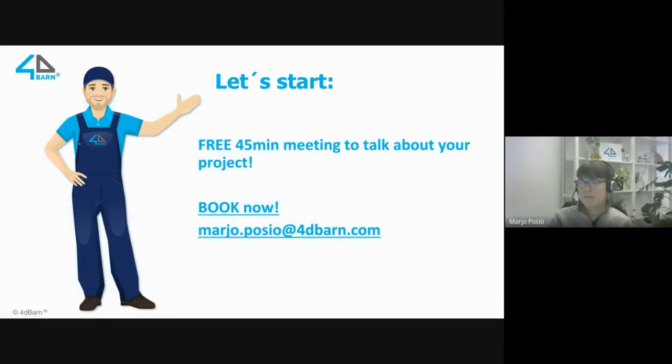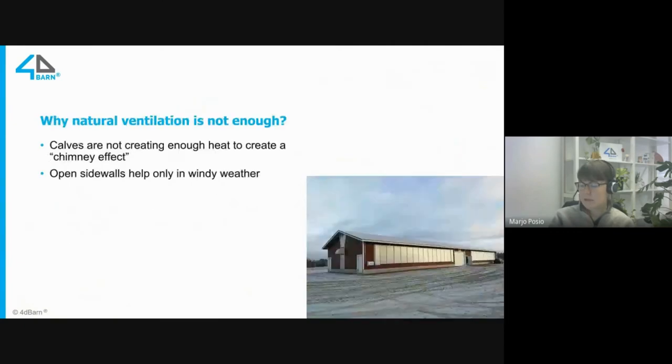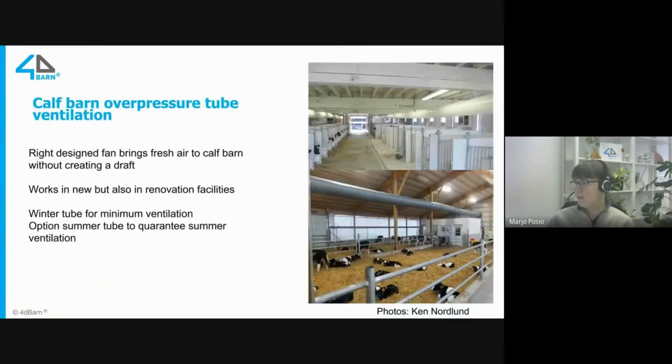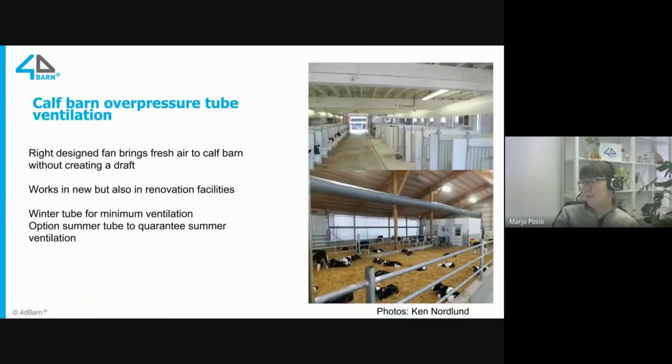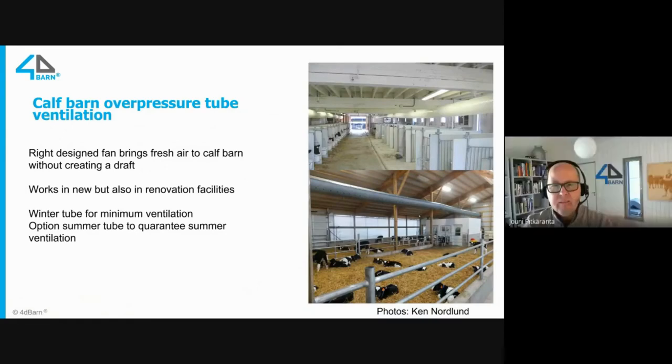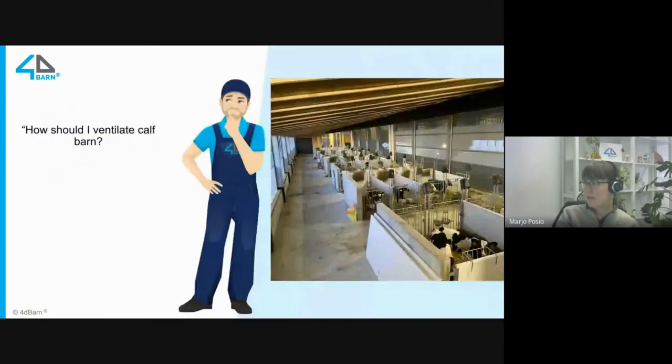Okay, let me see if I have the picture here. Like here in group boxes, one tube is still enough. When the height is enough, then we can manage with one tube. And like here in single boxes, when the height is enough, it's not just about the single box. It's quite high here too. It depends on the building.